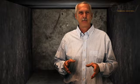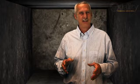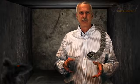Crawl spaces are so potentially dangerous that it's hard to know where to begin. They're dark, many times damp, and oftentimes just plain old wet and nasty. Stand in water, sometimes with exposed electrical wiring nearby. Now there's a great combination, that electricity thing again. Raw sewage sometimes, mold spores, and more critters. Rodents, snakes, crickets, and spiders.